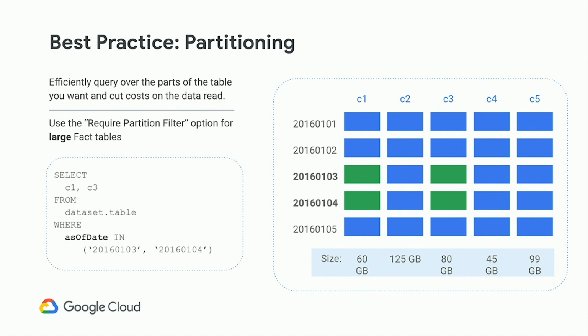Partitions in BigQuery physically split your data on disk based on ingestion time or based on a column within your data. As seen within the diagram, each column of data is split according to the partition key, and then for queries over that partition key, as opposed to scanning the entirety of that column and all data within that column, we're able to do partition elimination and only scan the data that's necessary to answer that query's question. And this provides huge cost benefits, but also huge performance benefits, especially on large fact tables.